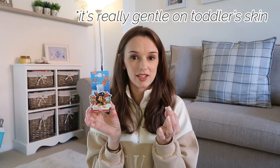Obviously with my eczema, when this goes into the cuts, it doesn't actually sting, and it's a moisturizing hand sanitizer as well. So I thought I'd put this one in the stocking this year. So I think this was like 99p or a pound. Yeah, Paw Patrol, £1. Okay, next up, on the same lines as Paw Patrol, I think this is a really good idea, and I think I did this last year.